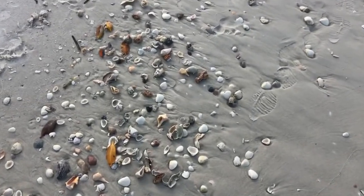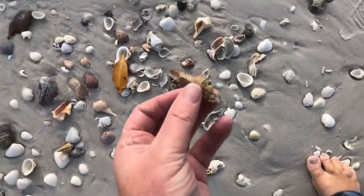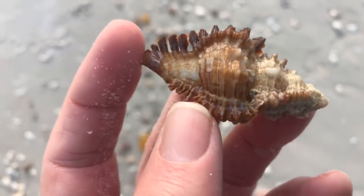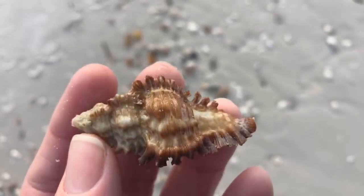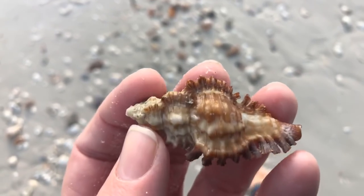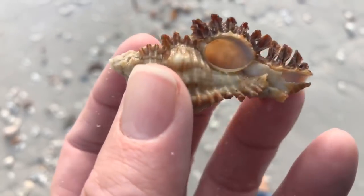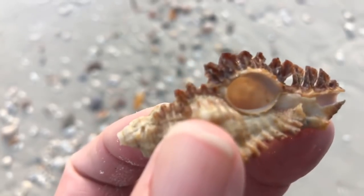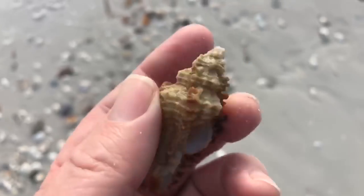Look at that murex. How did I miss that? Look at the spines. Look at that murex. Wow. Okay, I walked by that 3 times. So what does that tell you, folks? There's plenty of shells out here for everyone. That is really cool. Look at those spines. It is a neat murex shell.